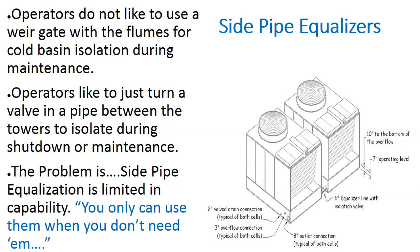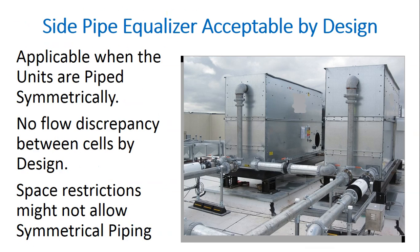But if you've got like a 3 or 4-inch pipe and some little water, how much water are you going to be able to get through that? Well, 30 gallons a minute. So the only time side equalizers really should be used is when you don't need the darn things. So why? Here we are.